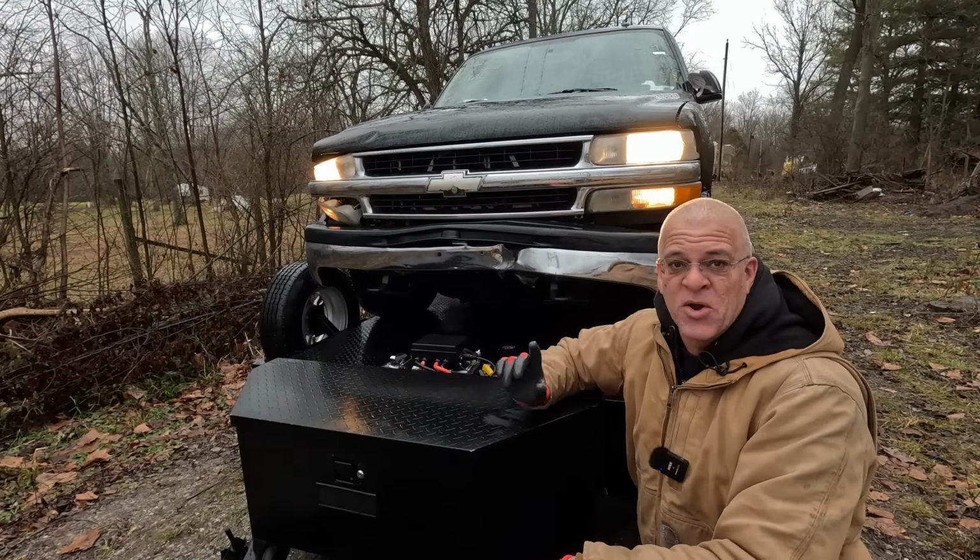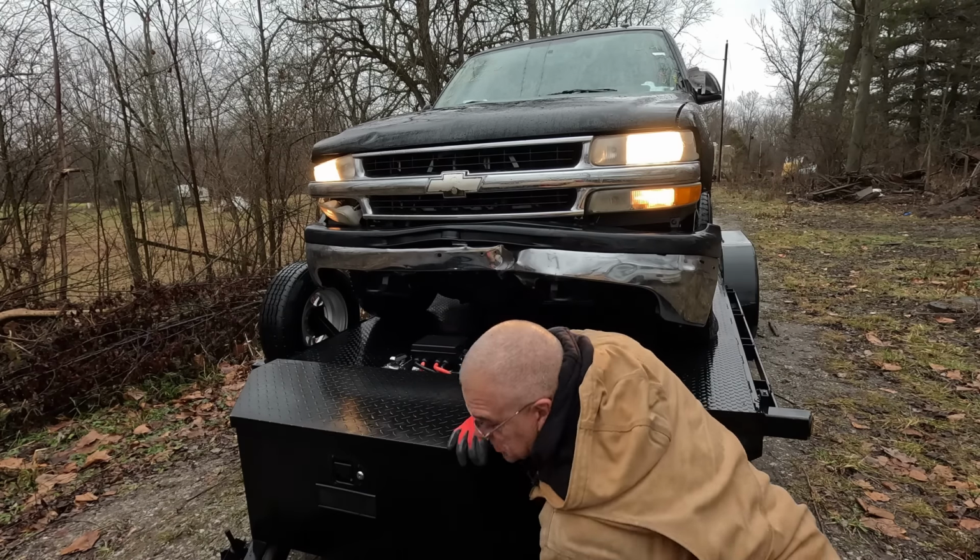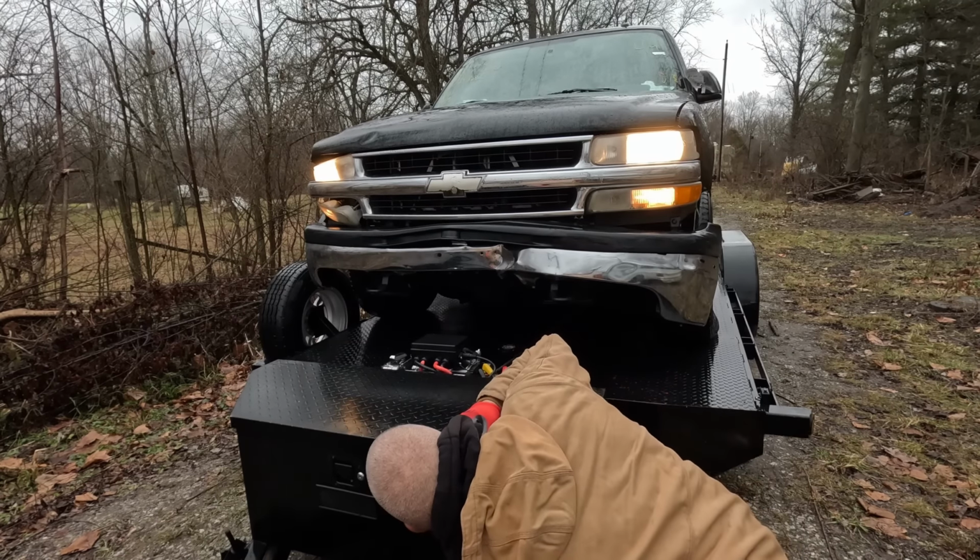Or I might be able to use it somewhere. Today I borrowed a little bit fancier trailer. This is a tilt deck. So you just come over here and hit this button.